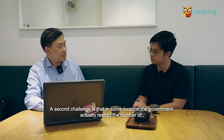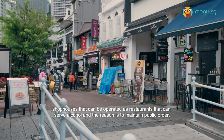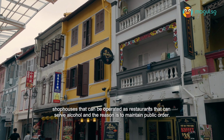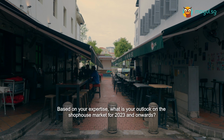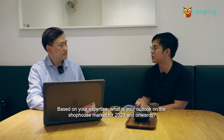A second challenge is that in some locations, the government actually restricts the number of shophouses that can be operated as restaurants that can serve alcohol. And the reason is to maintain public order. Based on your expertise, what is your outlook on the shophouse market for 2023 and onwards?